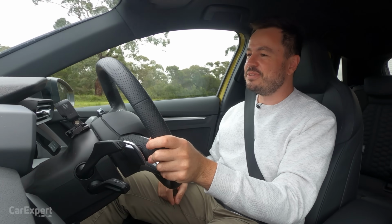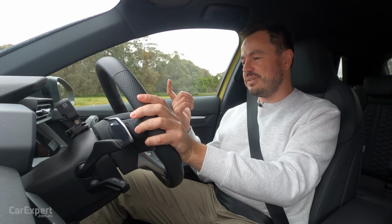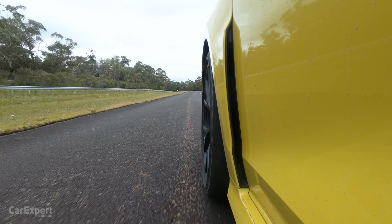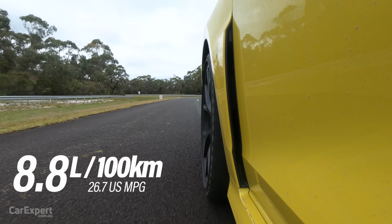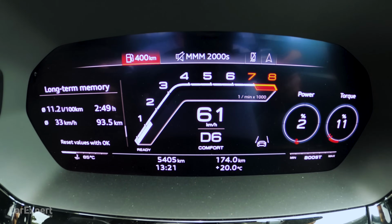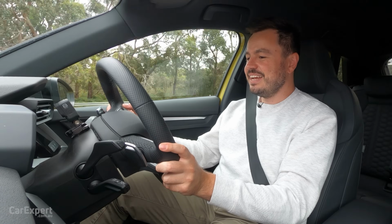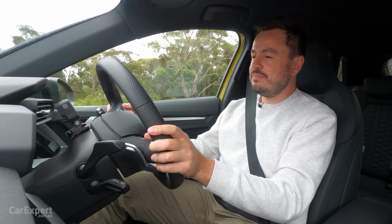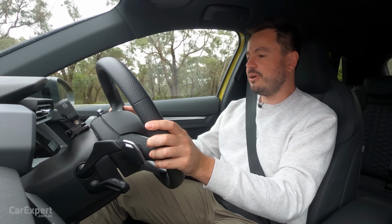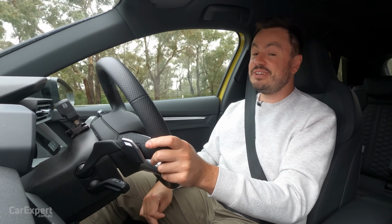So yeah, aside from the jerkiness at low speed, it is actually a good gearbox if you want to stick a whole bunch of power through it. Now, Audi claims a combined economy of just under 9 litres per 100 Ks. We are currently sitting on 11.2. Yeah, so it is obviously much higher, but I have also been going for a fang around our track here this morning, so that has pushed it up a little bit. And look, to be honest, that's actually not too bad.